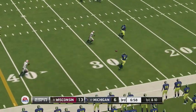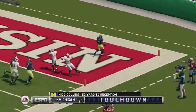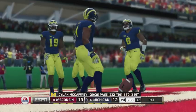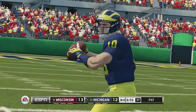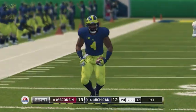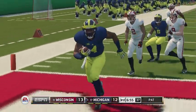He guns it right side. Gets it. He's in space. Touchdown, Wolverines. Effort by the wide receiver, and not to take anything away from the quarterback, but the wide receiver made this play. It makes for an easy completion when you've got a guy who's that wide open.